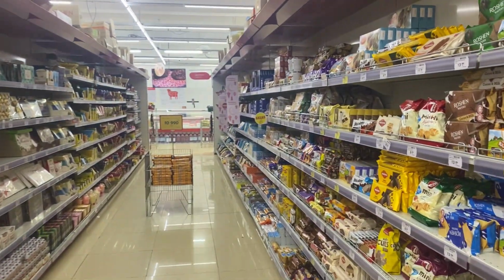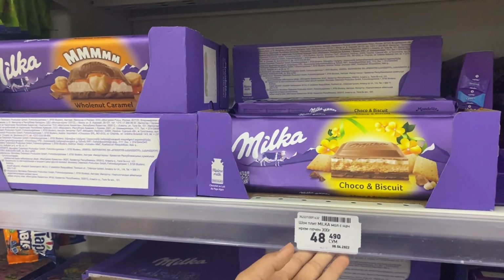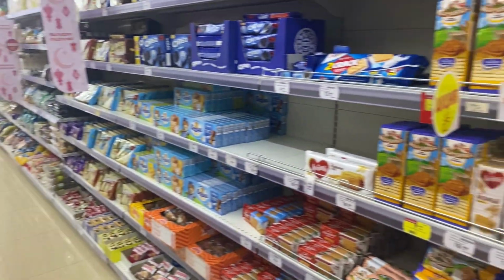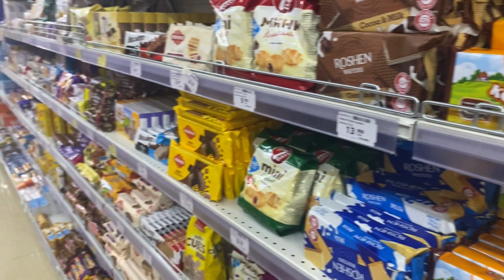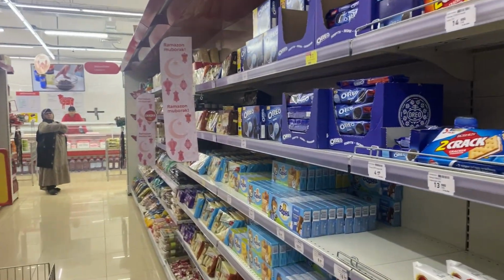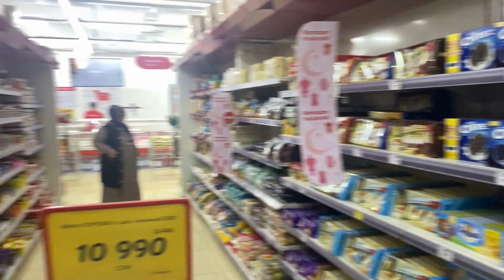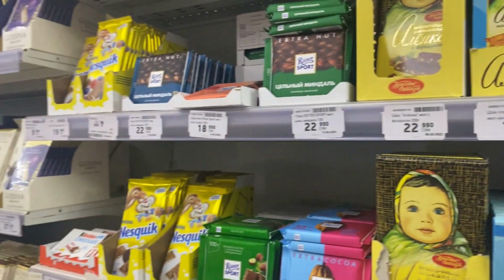There are a dessert and sweet store, Milka. Also a famous brand, $4 for this one. Raffaello for this one is $8. I guess all of these products are from CIS countries and other European countries, and we also have them in our Kazakhstan. Oreo. Alyonka. This chocolate is the famous chocolate which comes from Russia.